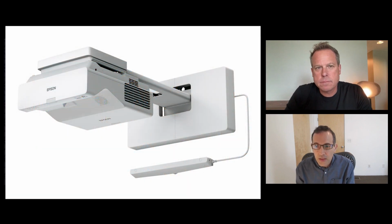So the BrightLink, we have a new interactive one, the 770F, and that'll be showcased. You can come by the booth and see how all that interactivity works with different colored pens and content, wireless and all that.